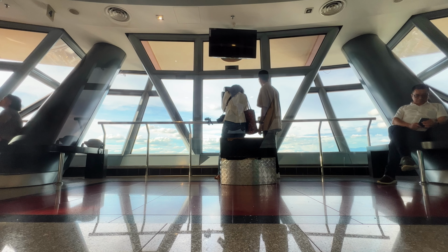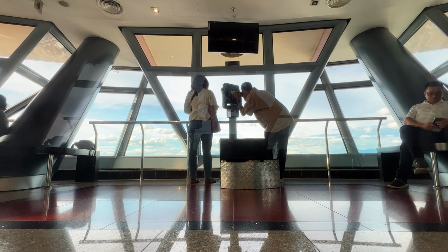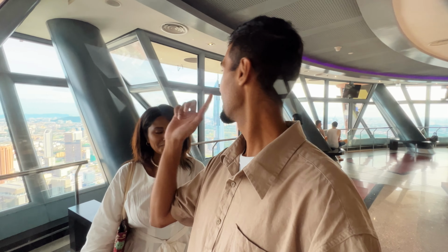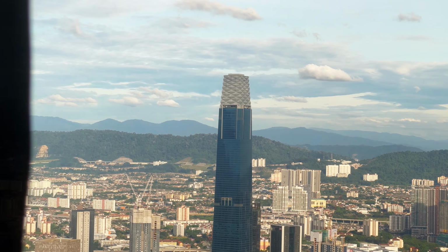Yeah, it was so close. Literally, the Merdeka is right in front of us. I zoomed in and you could see every panel of the glass. That's how close it is. But yeah, Merdeka, TRX there, you got Petronas.